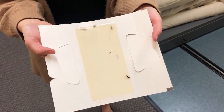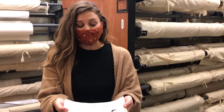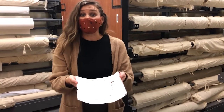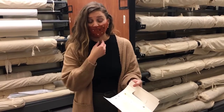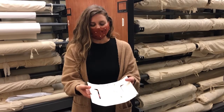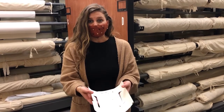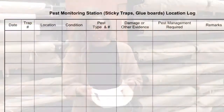Not only are these useful to identify the bugs that are or are not making their way into storage, but they also tell us what type of materials are very attractive to the bugs. So if you have silverfish, as we have here, it shows you that your paper products smell really good to these bugs. If you have bugs like beetles, you know to take care of your skin or animal products.